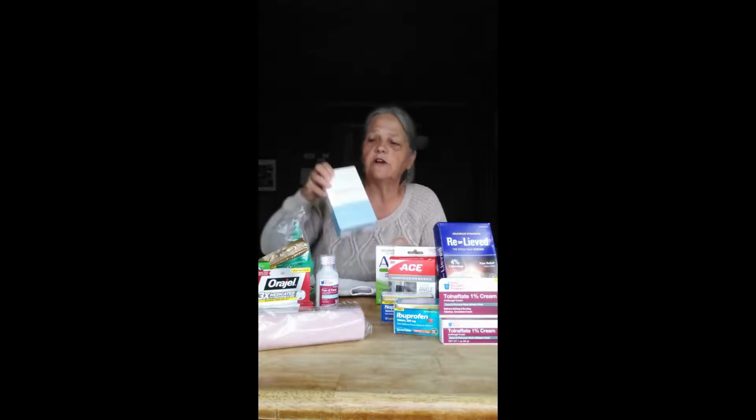This is a urinary tract infection test kit. It's got 3 tests in it to check and see if a woman or anyone has a urinary tract infection. And then this ties in with it. This is a douche, which is actually very cheap. You can get these at any drugstore, but this is very important if a woman has a urinary tract infection.